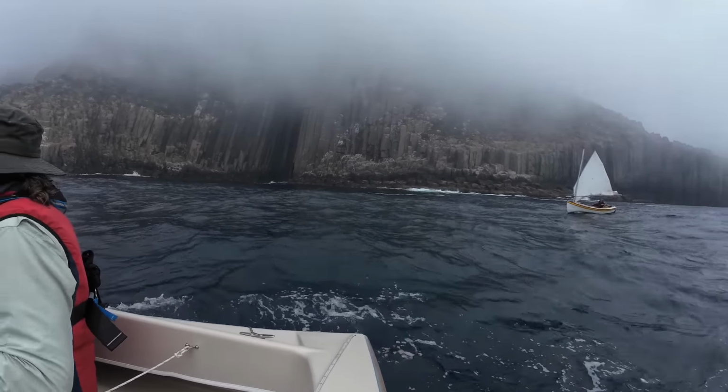Taking our time along the bottom of the cape because the scenery is stunning. The wind's dropped off. Geoff's only about 100 metres off, and I'm going to have something to eat. I'll show you what I eat when I go to sea.